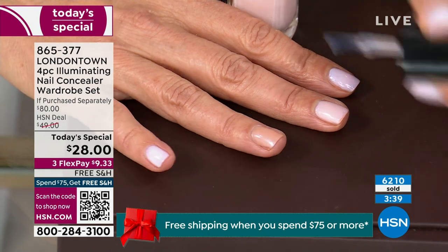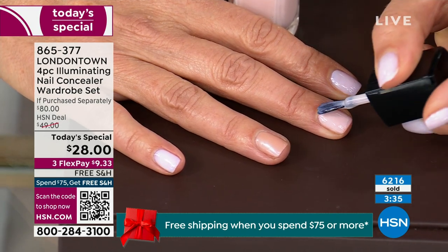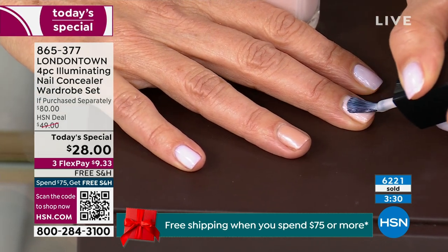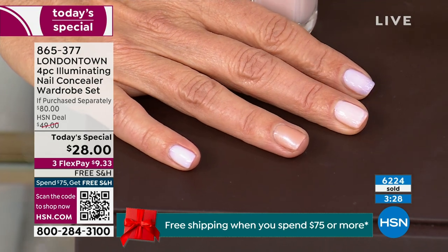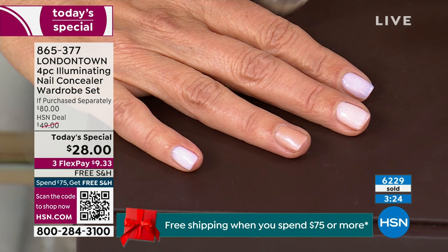This is the bubble color, which is kind of that pinky pearl. Just to show you, I'll put on one more coat. You can just follow the natural line of your cuticle and it covers the whole nail with one swipe. Of course, you don't need to do all these coats. It's just to show you the brushes and how easy they are to use.